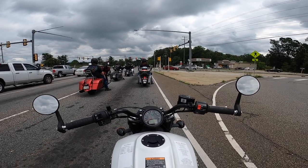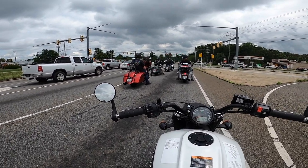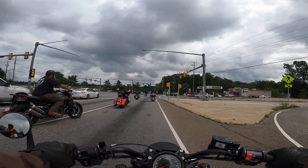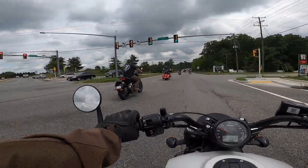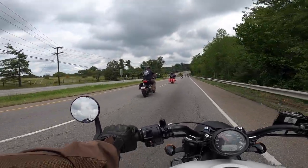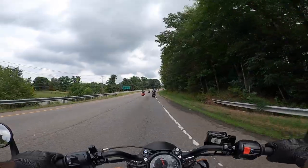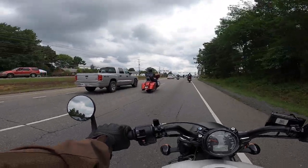Now, I think the bobber looks great. Blacked out dial, blacked out everything. I like the bar end mirrors. I don't know what the protocol is here. I feel like I'm going too fast because everyone's just kind of chilling. I got more bikes to ride. I can't get kicked out yet.